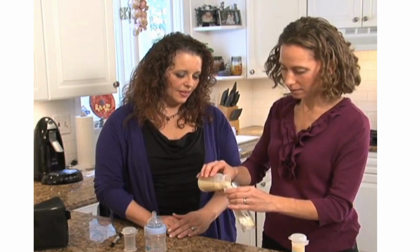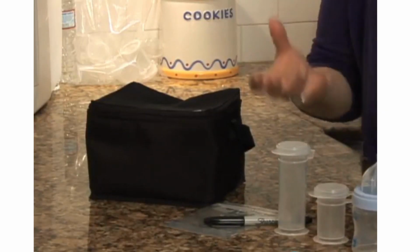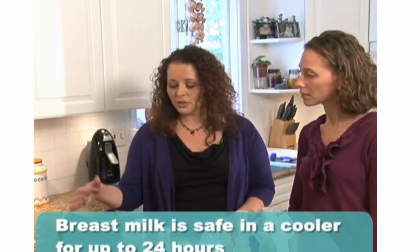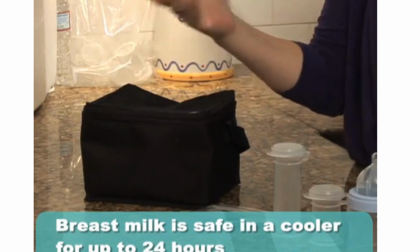If you're somewhere without a fridge or you need to transport your breast milk, you can use a cooler. Breast milk can be kept in a cooler like this with an ice pack for up to 24 hours. So for moms who have a concern about not having refrigeration at work, if you have your cooler with your ice pack, it'll be enough to store it all day and then bring it home for the baby at night.